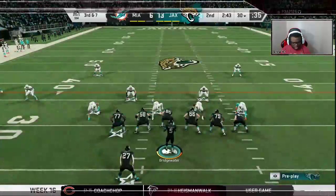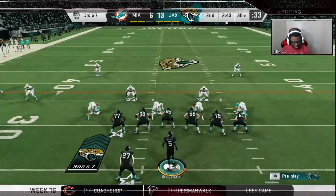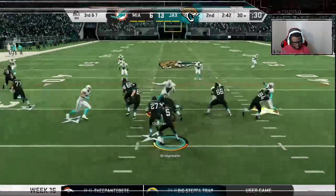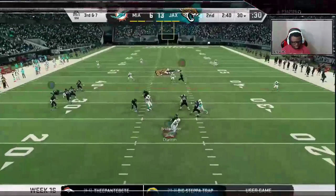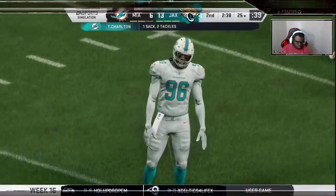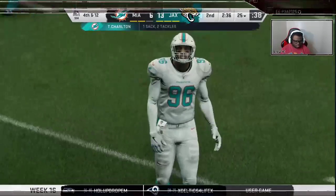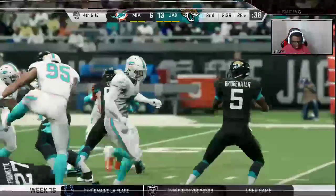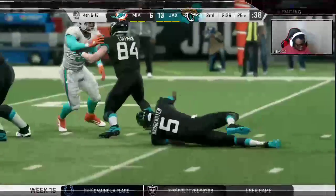The Jaguars on 3rd down. They've been okay, 2 for 3 thus far. This is 3rd and 7. Bridgewater. Taco Charlton. Escape, and he goes down. Taco Charlton. He's the one to get him, and that is sack number 7 for him on the year.